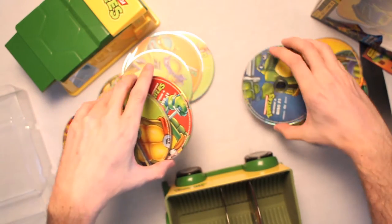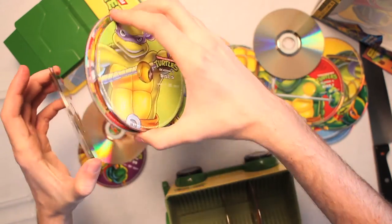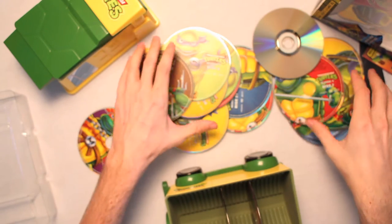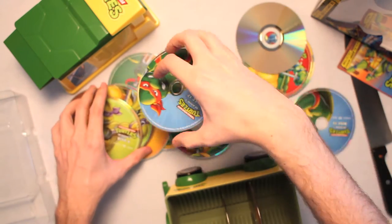Where's season one? I gotta start at the beginning. That's season 8, season 4. Blah, blah, blah. I can't even find season 1. Doesn't exist. It's in here somewhere, though. 23 discs. 10 seasons. Can you believe it?